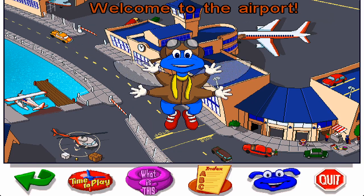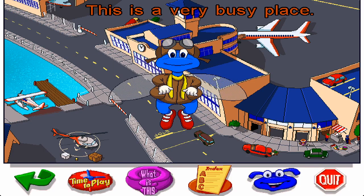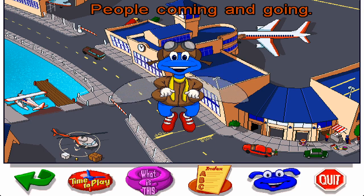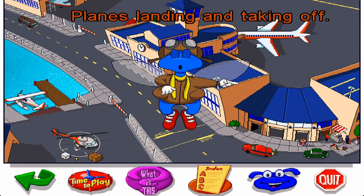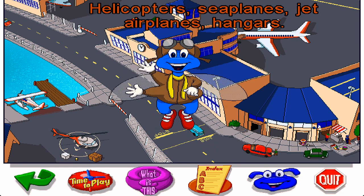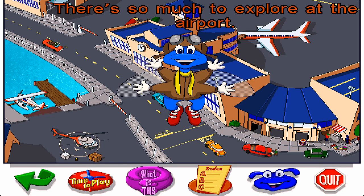Welcome to the airport. This is a very busy place. People coming and going. Planes landing and taking off. Helicopters, seaplanes, jet airplanes, hangars. There's so much to explore at the airport. So let's get going.